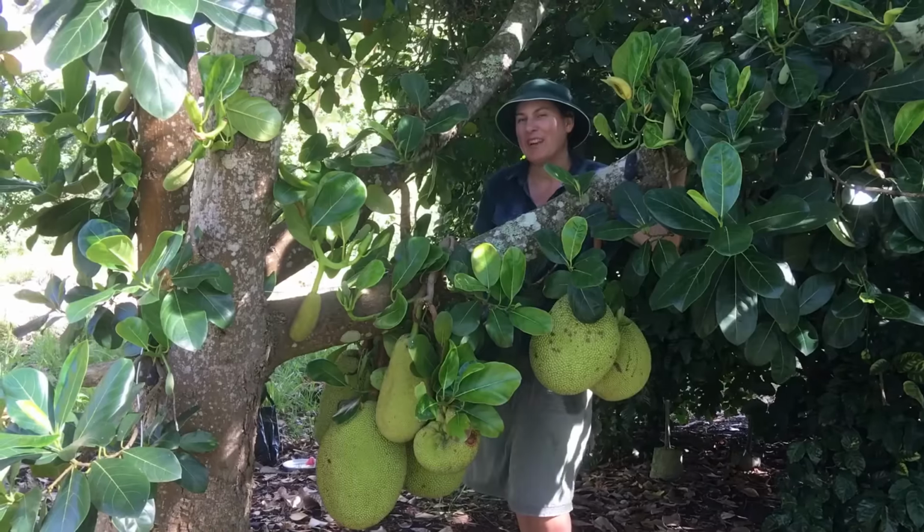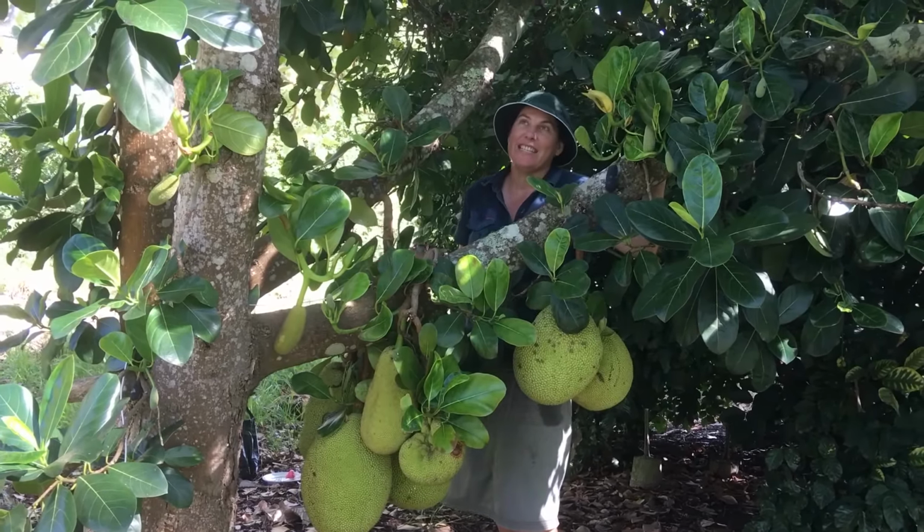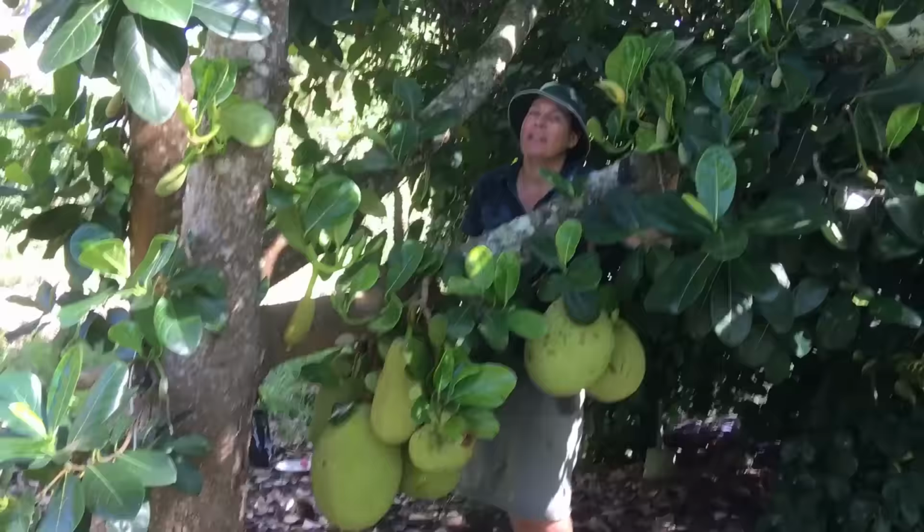So it weighs about as much as a bag of cement. We've got to carry that down the hill. But this seedling tree would be about 20 years old, and it's quite a large tree.